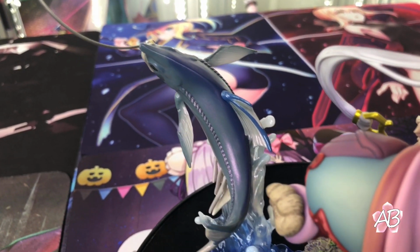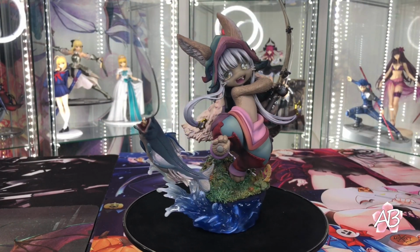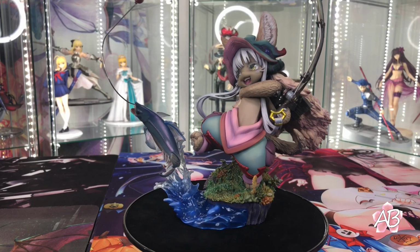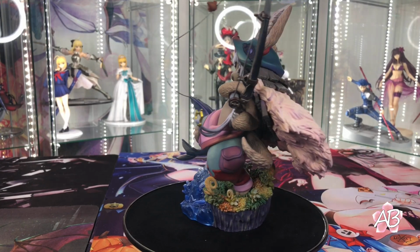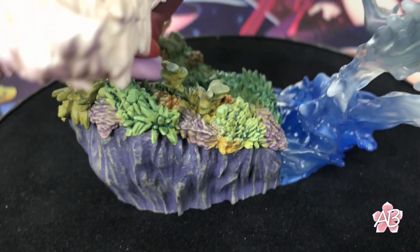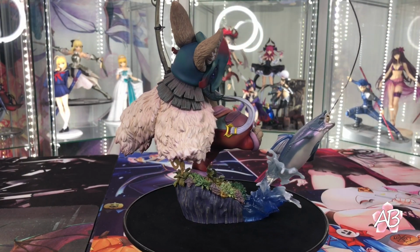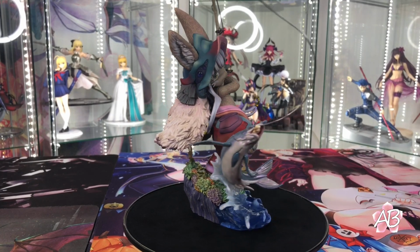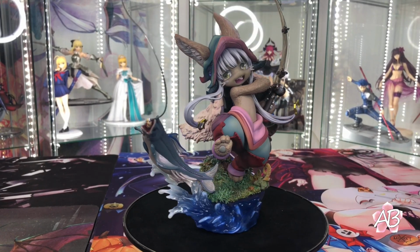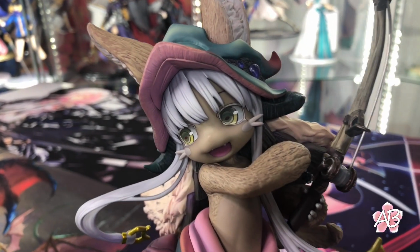And Questq definitely has done this figure justice. We can see just so much detailing in the grass, the way that the fish splashes out of the water as Nanachi is reeling it in. Her fur, like I stated, is all of that and more. It's a very well animated figure, very dynamically designed, and it's definitely worth the about 20,000 yen she was in the past. But yeah, that's why she's number 8 on this list.